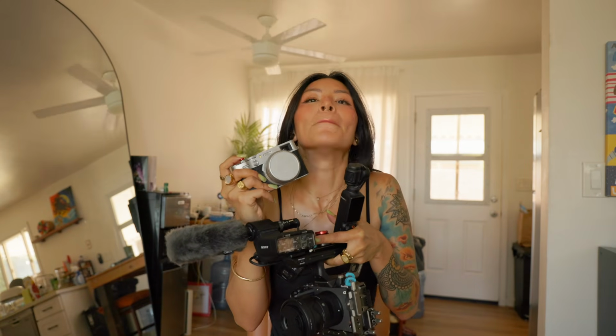What cameras am I using? All of them. Literally every single one, because I paid money for them. Good money, a lot of money.